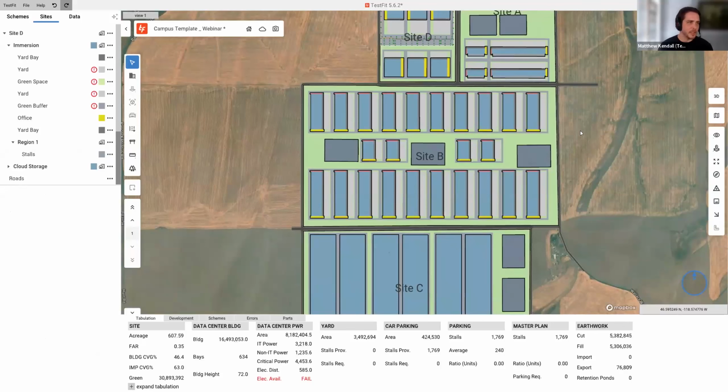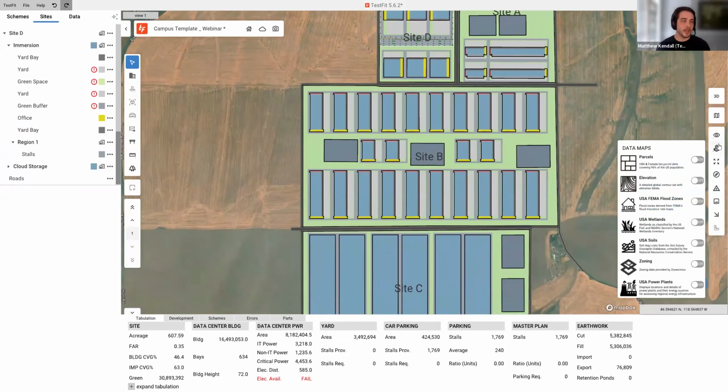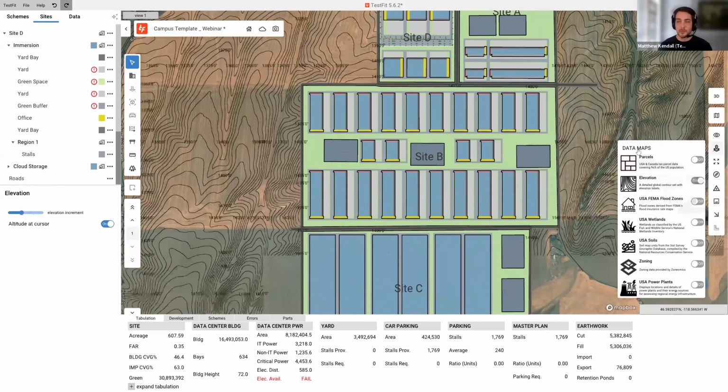And I know we touched on cut and fill a bit earlier, but I just wanted to show where some of that data is coming from. So over here on this right side, we do also have quite a bit of data that you can use to help make these decisions. We'll see we have parcels. So parcels, you can enable those. If you're using a pre-planned parcel, you can do that one. You can combine multiple parcels.